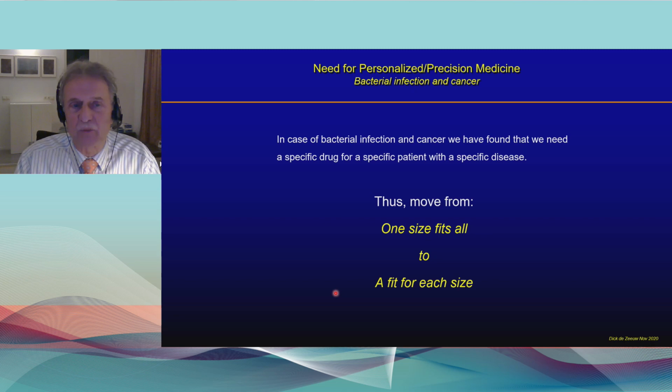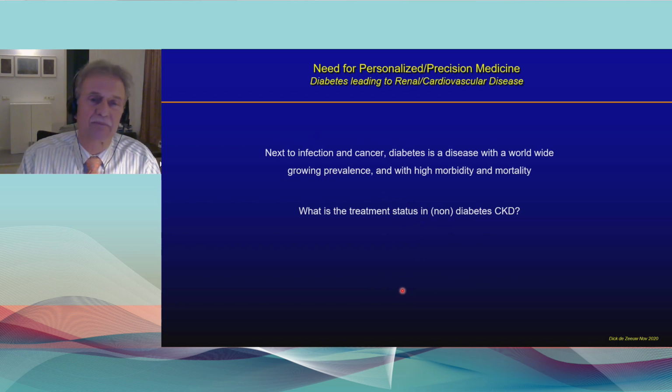So in case of a bacterial infection and cancer, we have found that we need a specific drug for a specific patient with a specific disease. That is actually my definition of personalized or precision medicine. And it means that you move from one size fits all to a fit for each size, or a fit for each patient or for each disease. Now, how is that next to the infection and cancer with diabetes?